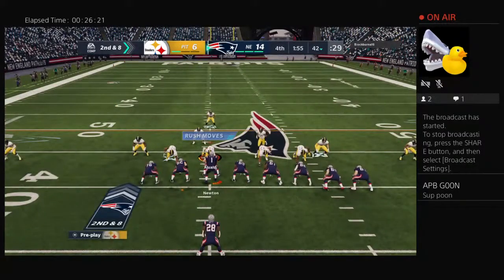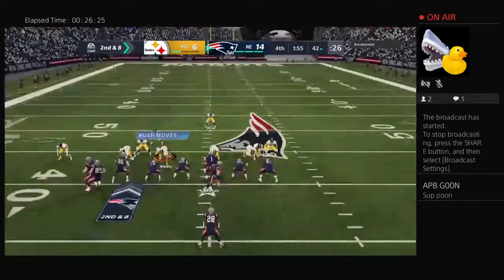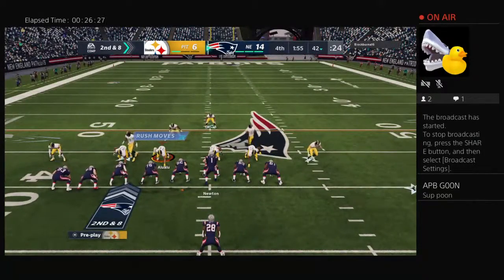198. Watch 98. 98 to Mike. It's a slant. Watch safety creep. Watch safety creeping. Safety's creeping.